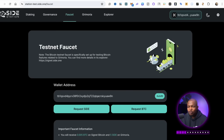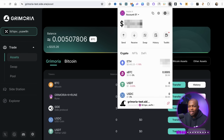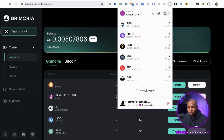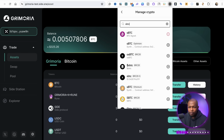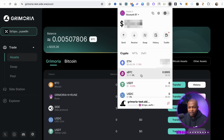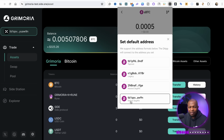To start the task, you're going to connect using your OKX wallet. So if I open OKX, I want to get test Bitcoin. So what I would do is, this is my test Bitcoin SBTC. So if you don't have it here, you're going to come down here and click on manage crypto and type SBTC. So make sure it is selected. Once that is selected, what you're going to do is to click on it. Then you come to here, click on it, and make sure what is selected is the one that is native SegWit, starting with TB1Q.